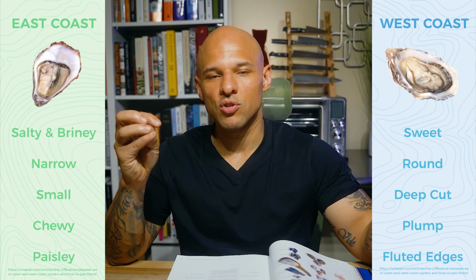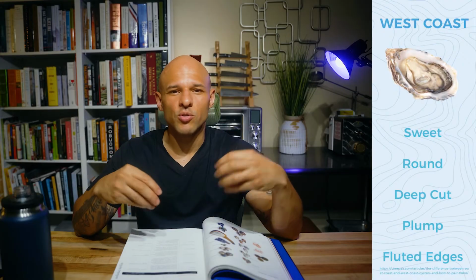Let's talk about the different types of oysters. Now there's East Coast and there's West Coast oysters. Some are small, some are big. The East Coast are usually big. The West Coast oysters have fruitier notes, but we can talk more about that if you want to. If not, I'm gonna move into the next section.